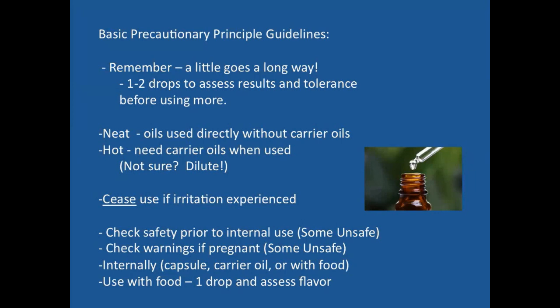So check safety prior to internal use. There are some oils that are completely unsafe to use internally. Others, some will use and some won't. So you need to check on that safety. And there are a number of different books and guides out there for basic information. There's lots of online resources, of course, in addition. Check warnings, especially if you're pregnant. There are some that could disrupt or cause complications in a pregnancy situation. So you want to be careful of that.